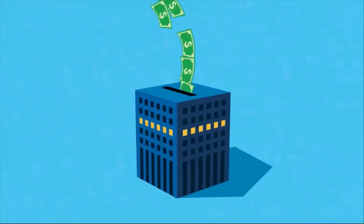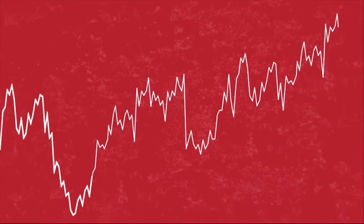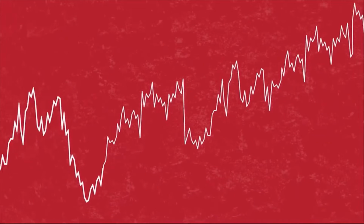Another way to make money is when the company shares its yearly profit with you in the form of a dividend. Stock prices can go up or down dramatically for all kinds of reasons. As a result, stocks are the riskiest types of investment in your plan, but over a long time, they can also be the most rewarding.